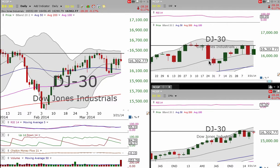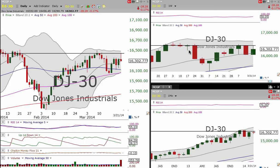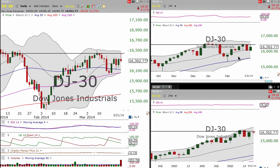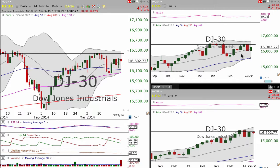Because if we take a look over here at the weekly, okay, this is your double top and everything, and this is where you hit last week, okay? You still closed above the middle Bollinger Band. This is a nice solid candle to the upside. Relative strength index is still kind of curled up, and it's only at 59. Okay, so the weekly says it's going higher, all right?